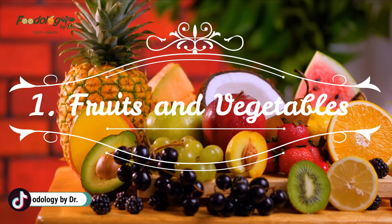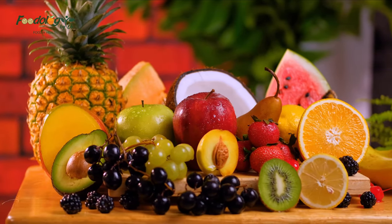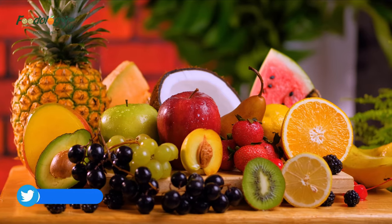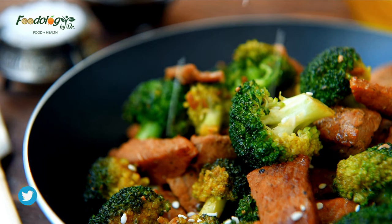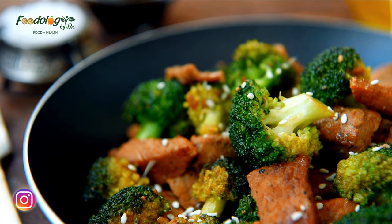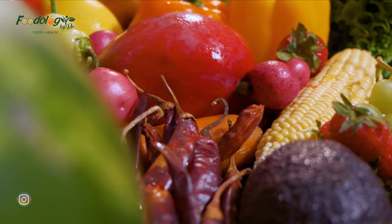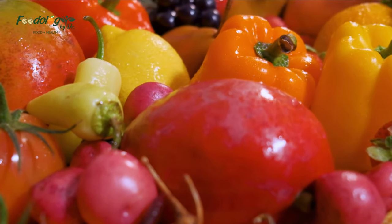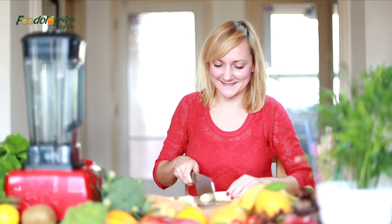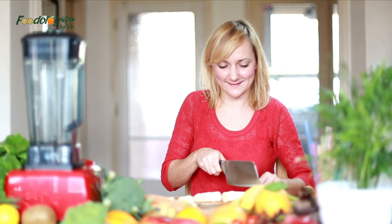1. Fruits and vegetables. Following a diet rich in fruits and vegetables, including berries, leafy greens, and cruciferous vegetables, is one of the best ways to care for your liver from the inside out. Fruits and vegetables are concentrated in liver-protective nutrients such as fiber, vitamins, minerals, and plant compounds. Fiber-rich foods, like fruits and vegetables, help prevent and reduce fat accumulation in the liver by increasing satiety, which can help promote fat loss.